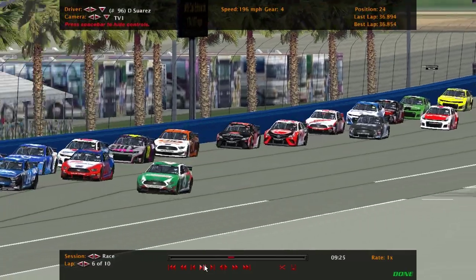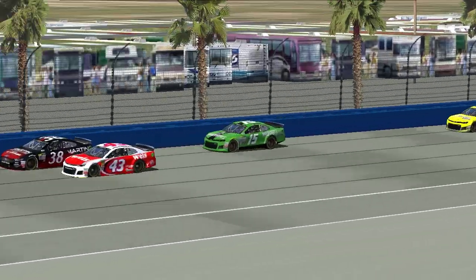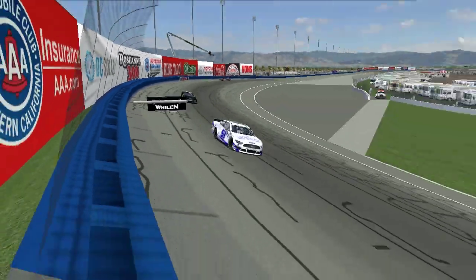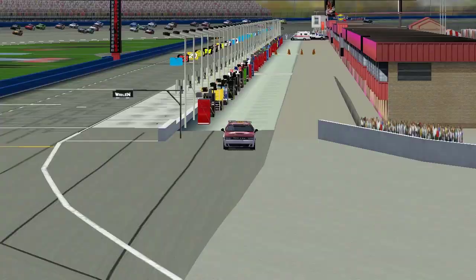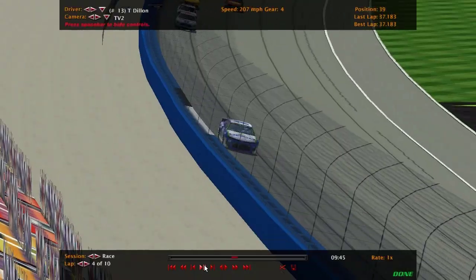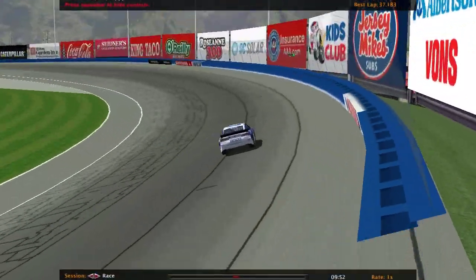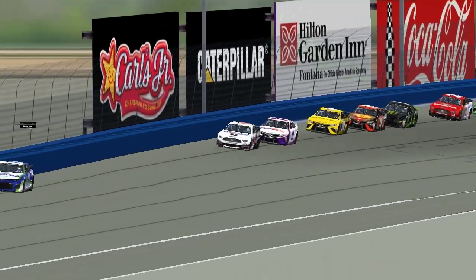Jimmy Johnson, Michael McDowell, Daniel Suarez. There's the 15 of Brennan Poole. Quinn Houff, Reed Sorensen, Chastain, Smithley, J.J. Yaley, Timmy Hill, and Joey Gase. And there's Ty Dillon. He is back on track, but he is only 2 laps down to leader Denny Hamlin. And unless he gets a caution here pretty soon, he may go a 3rd lap down. But Denny Hamlin, though, starting to come back and put pressure on the 4 of Kevin Harvick.